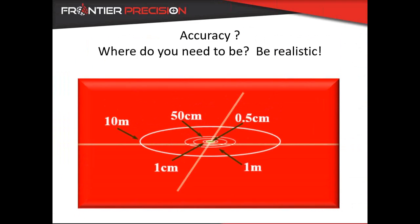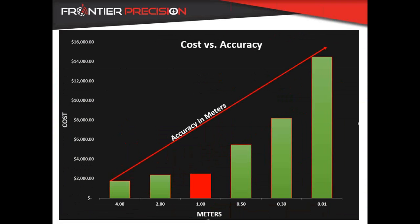So what we have here now, if you notice that little red bar there, we've got a sub-meter GPS unit from Trimble called the Trimble R1, coming in right about $2,500, okay? There's some other products also that are sold by Frontier Precision, such as the Geode from Juniper Systems, even coming in less than that. But now we have something that's bridging that gap between your low end to your higher end mapping grade receivers.